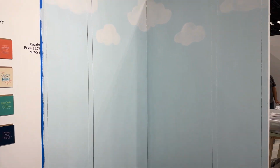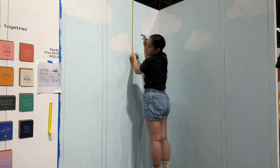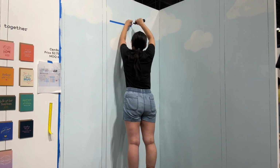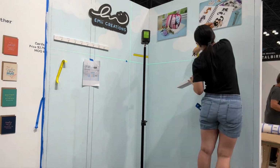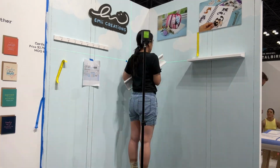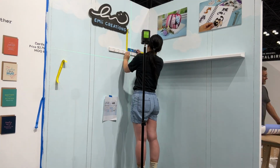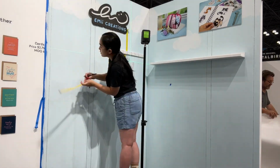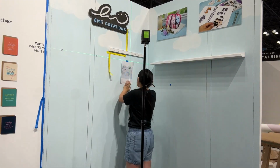All right, as I'm setting up, let's go through a little bit about New York Now. New York Now is a wholesale trade show where makers, artists, and designers come to sell directly to other businesses like local mom and pop gift shops, museums, and big box retail chains like Barnes & Noble and Kinokuniya. Essentially, it's called a B2B, aka a business to business trade show.